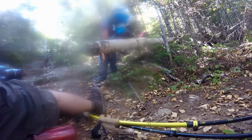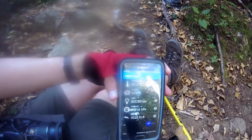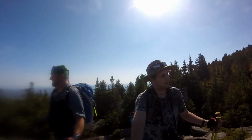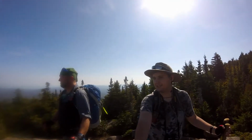This is a cooler section as well. So that's why I've stopped here. There's what is it? 31, 32 degrees? Yeah, something like that. Here in the shade, 32. Outstanding. Well, once again, with this kind of elevation, being out in the open has its benefits. Some nice breeze with us right now.